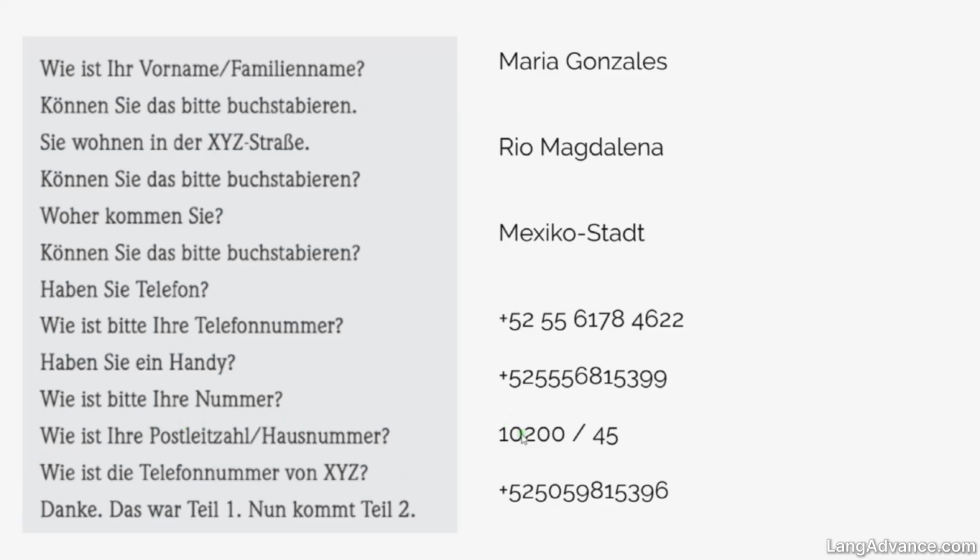So let's say Postleitzahl, the zip code, 10200. And house number, you can say here 45 in this case, okay? 45. Because for house number, if you say 4545, that would be strange. We do not say it this way. You should say 45, 45 for the house number. Germans would, in this case here, also say 10-200 could be, but it's okay to say 10200.